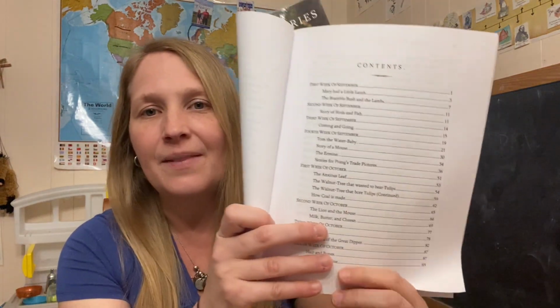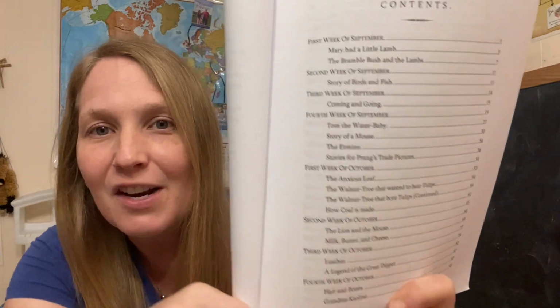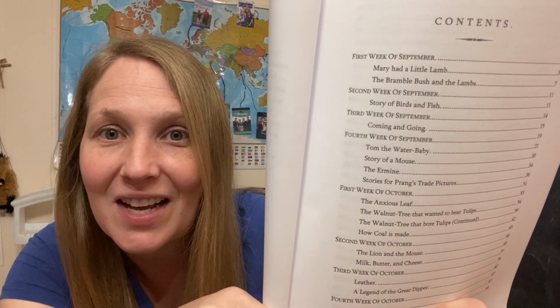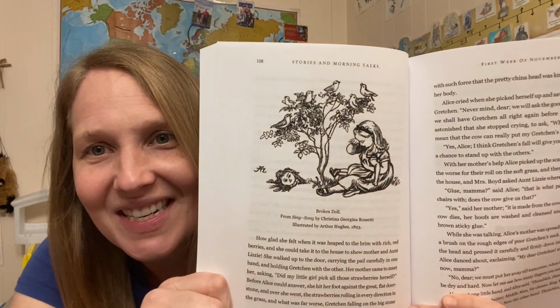little things. Maybe it looks like October has 4 there, but it's done by week. So it doesn't actually start this until the first week of September. And then you can see there's just a couple things for each week. So I have this planned to do 2 times a week. And then it has these precious little old-fashioned photos.